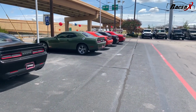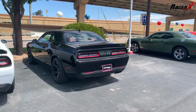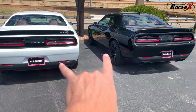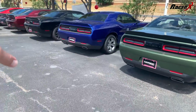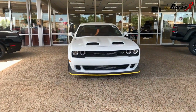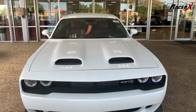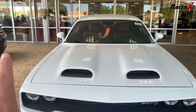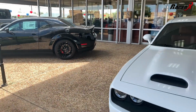I tell you what, they've got a slew of Challengers here. So if you're like a Challenger person, they've got, matter of fact, a couple of Hellcats just chilling right here. I know they've got some other ones in there, but lots of Challengers. They've got Hemis here. So we've got a wide body Challenger Red Eye. This is a gorgeous car, actually. You can see it's got the red leather interior that I really like. Got another Hellcat over here. So that's 4 Hellcats they've got just chilling.